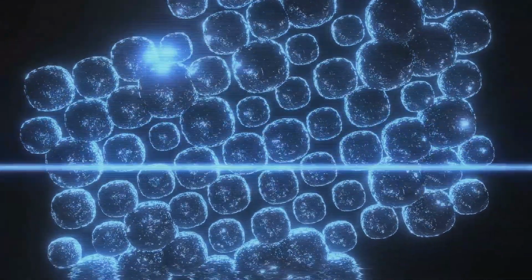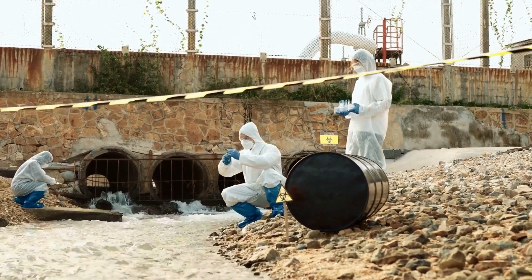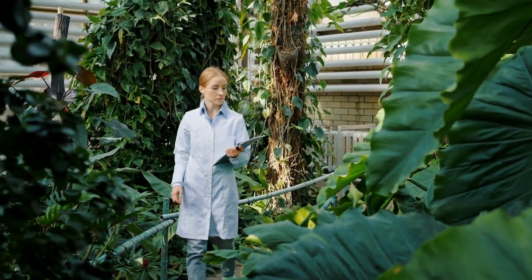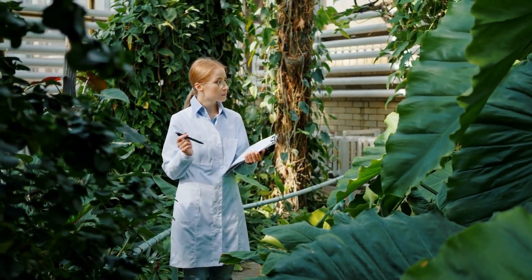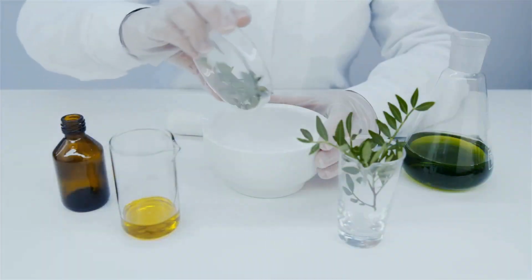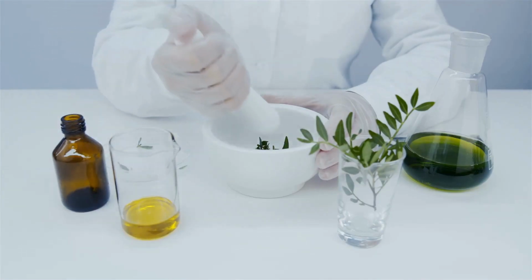But there's a catch. Traditional methods for synthesizing these nanoparticles often involve harsh chemicals and leave behind toxic residues, casting a shadow over their otherwise brilliant applications. Fear not, for science has a knack for turning challenges into opportunities. Enter the era of biodegradable gold nanoparticles, a game-changer in the field of nanotechnology. These eco-friendly nanoparticles are synthesized using sustainable materials and methods, ensuring that their brilliance doesn't come at the cost of our planet's health.